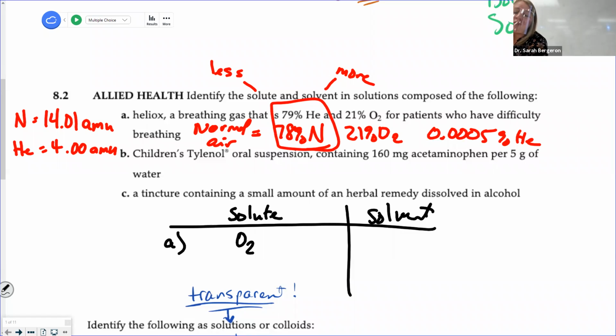Oxygen. What's the solvent? Helium. If we were in normal air, what would the solvent be? Nitrogen.